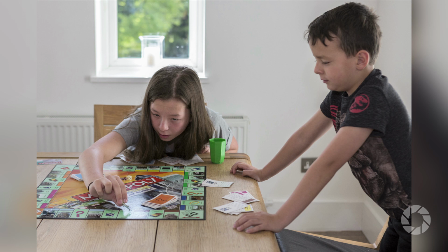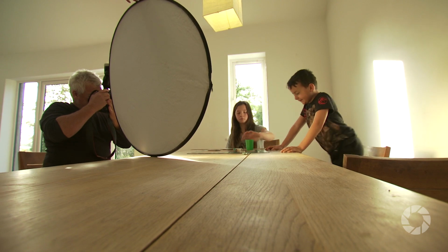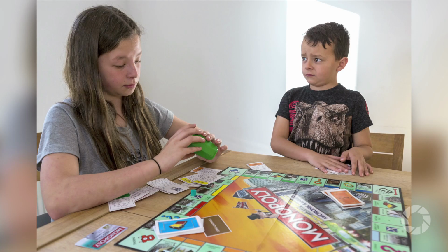So that's about it. Just remember, the main components are to stay relaxed, embrace the experience, and be ready. The keepers happen in the blink of an eye. But above all, have fun. Kids are definitely a challenge, but with a little patience and an open mind, you'll get some really great pictures.